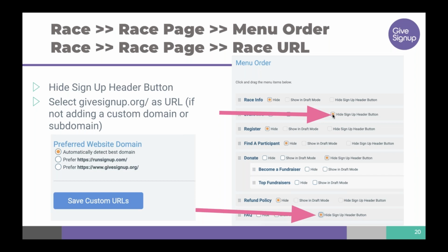And there's little buttons here for your different content pages, and you can click hide sign up header button. And that's going to take away that sign up call to action at the top of your page. So then you can just have a single donate call to action.